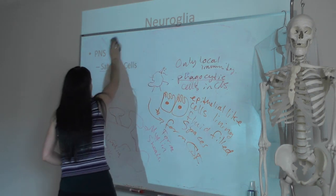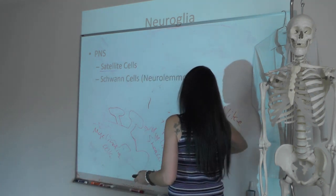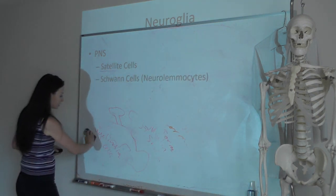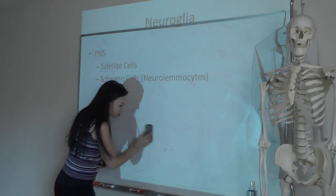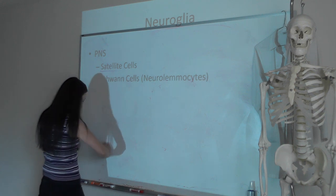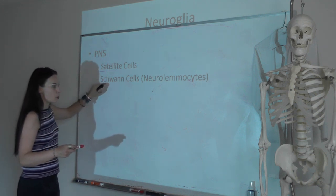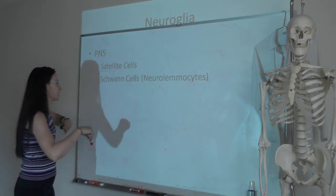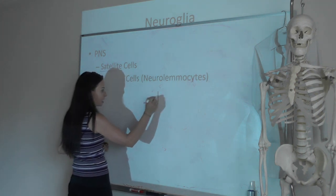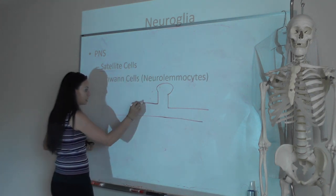There are only two types of neuroglial cells in the peripheral nervous system: satellite cells and Schwann cells, also called neurolemmocytes. Schwann cells are the myelinating cells in the peripheral nervous system. And whereas one oligodendrocyte could wrap its little feet around and create a myelin sheath around several parts of one neuron or many neurons, one Schwann cell can make one myelin sheath. And we'll talk more about that in a little bit, but the picture that you're probably looking at in your book looks something like this.